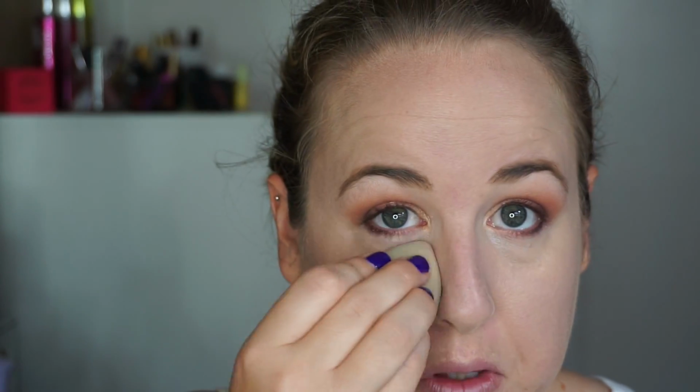Okay, so we are all tapped in, and like I said, I didn't do a super duper heavy coverage, but this is what it looks like. I think it looks really nicely illuminated, like it says. Still see a little bit of darkness, but you could definitely do another layer, and I'm sure that would take care of it. Or maybe do your orange contouring first if you wanted to cover the darkness first, like a peachy or orange color to cover it first, and then okay.